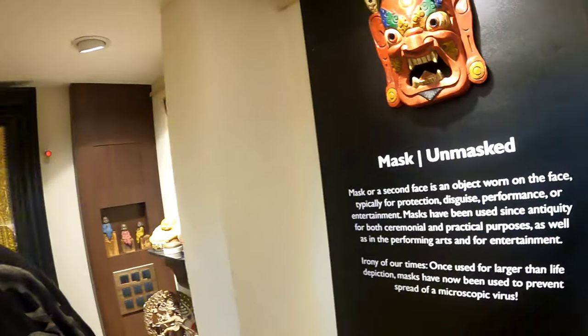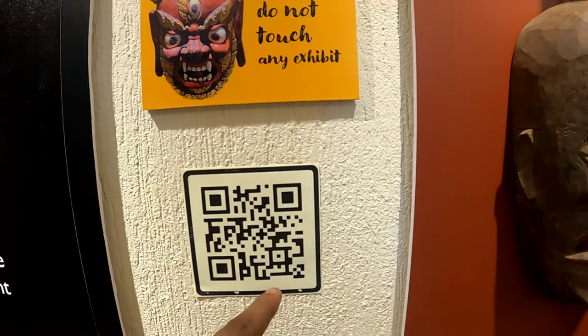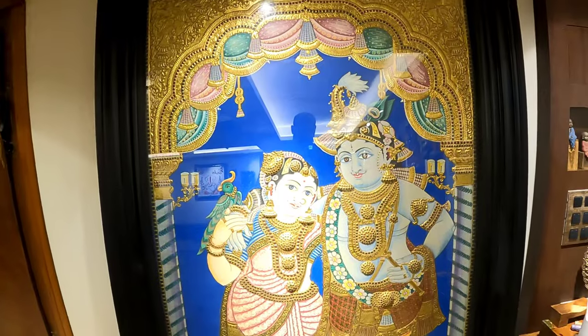Place looks nice, but it is silent, so I don't want to talk aloud. I'll take you around, and there's particularly a QR code. Iska main photo dal dunga. So if you scan this, you'll get all the details. There's a 2.5 minute video, as they said, about all the masks here. So let's go through one by one, and uske baad main last mein ye QR code bhi dal dunga, so you can have a look at what the video says about. Okay, let's start.